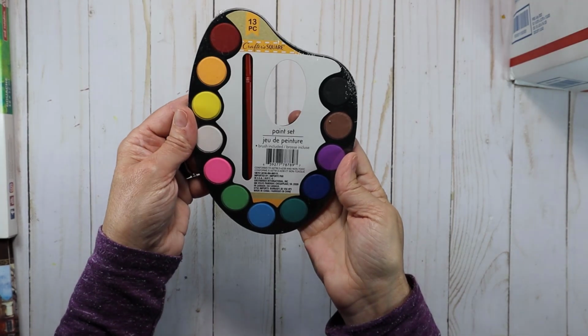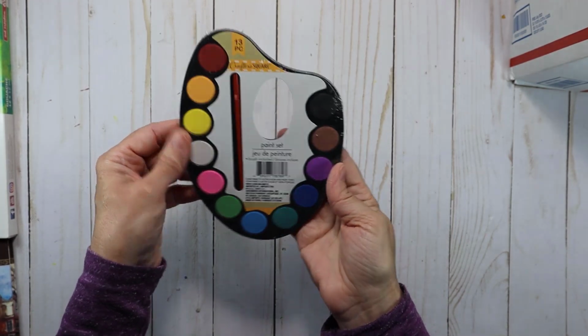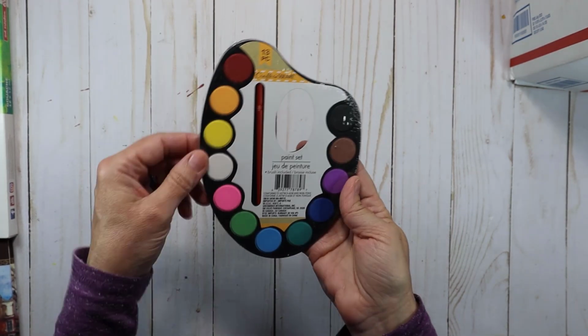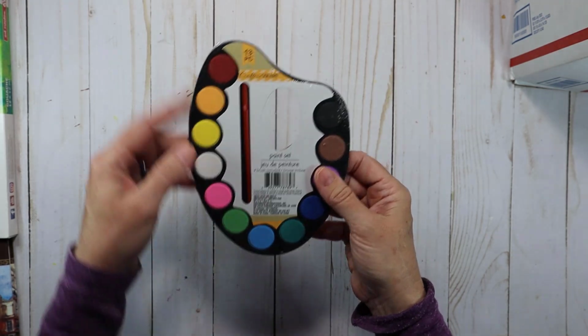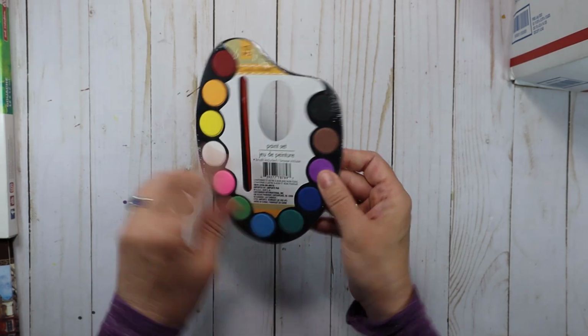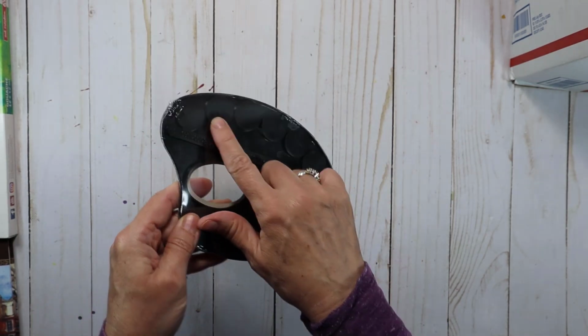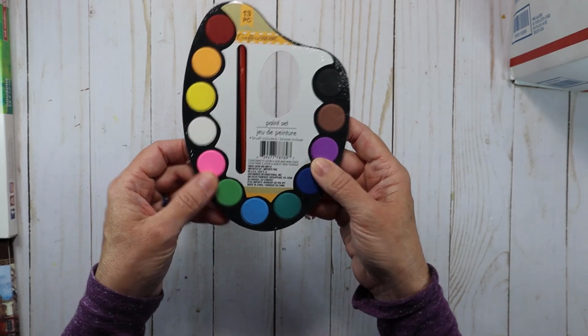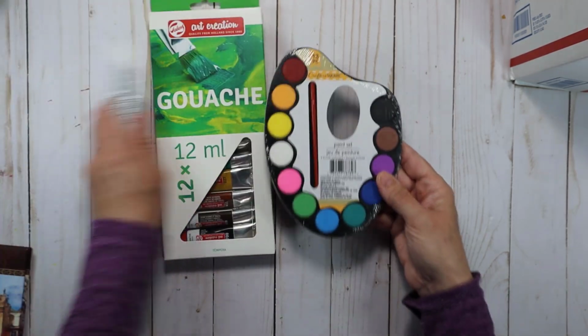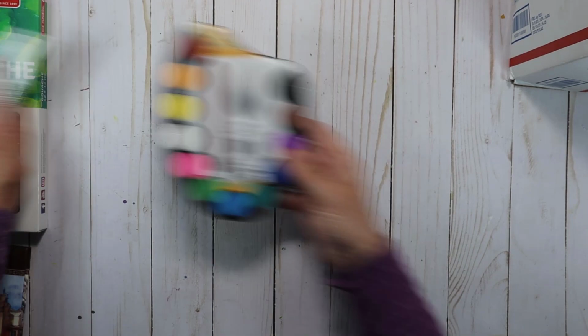Next we have a little craft set of paints from the $1.25 store, 13 pieces. And I like this so much. This is so cute. What I was thinking is once I use them up, because they have little wells in it, I'll keep it and then I could probably reuse it for my watercolors or even when I try out this gouache.